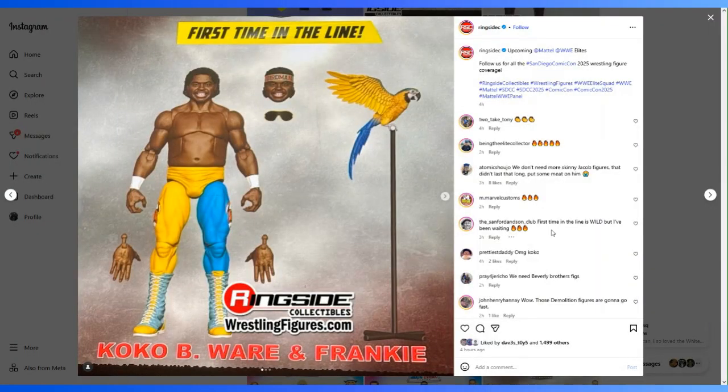We got Koko, Beware, and Frankie. That is so exciting. Finally, getting the Birdman with the Ghostbuster. This is cool. I'm hoping, how to say this the right way, if they could work in like a Fatu or Rikishi bottom half for Koko, or maybe just the waist section, because Koko was stout, you know what I mean, he was a stout dude, and I like the torso choice. I think that works well.